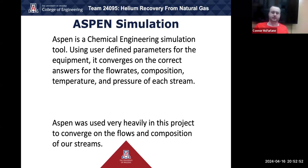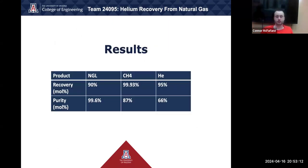Aspen is a chemical engineering simulation tool, and using user-defined parameters for the equipment, it converges on the correct answers for the flow rates, composition, temperatures, and pressure of each stream. Aspen was used very heavily in this project to converge on the flows and compositions of our streams. And these are the results from that Aspen simulation. They meet all the targets that Abdul talked about earlier. You can find the flows of each of these output streams by taking a basis of 4,000 kilomoles per hour for the feed stream.